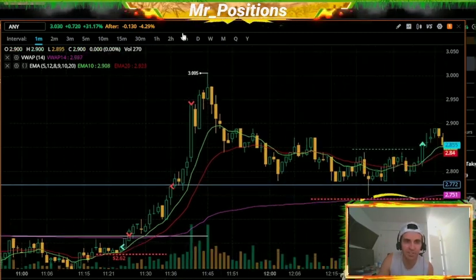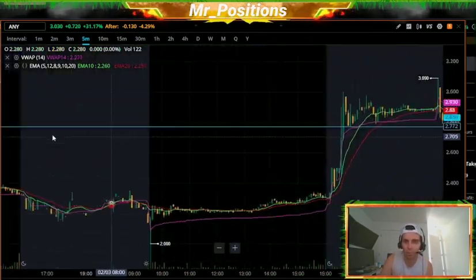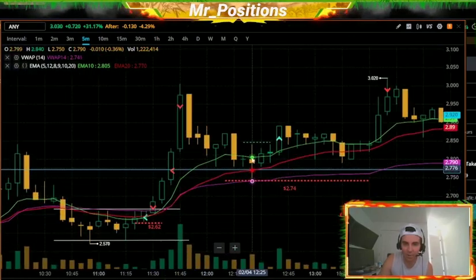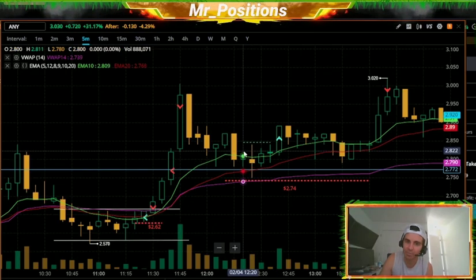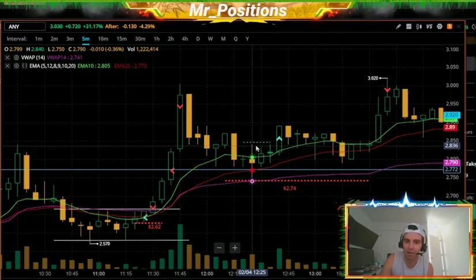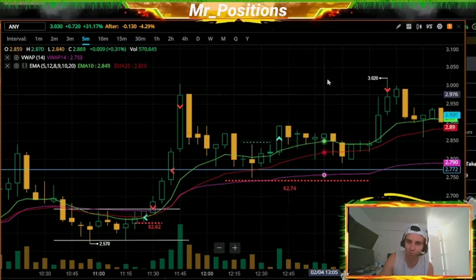For the second play, we have to jump over to the 5-minute view because that's how I traded it. We pulled back after our little run here to our little blue line, and this is where I got interested. This is a high wave candle, whatever you want to call it, on really good volume, which generally signifies some sort of reversal could be coming. So I set up a buy stop order above this candle, thinking that if we did end up breaking it, shorts would probably cover and we'd go higher.